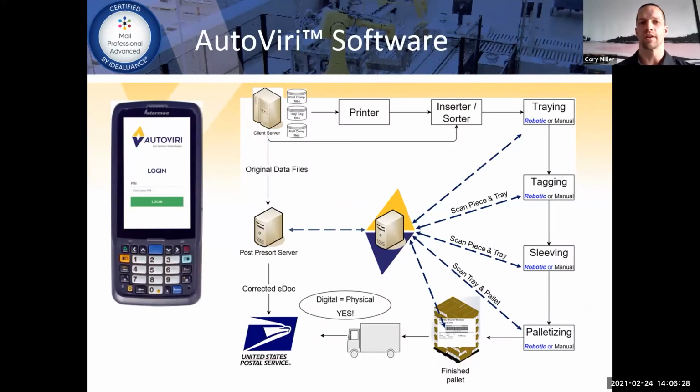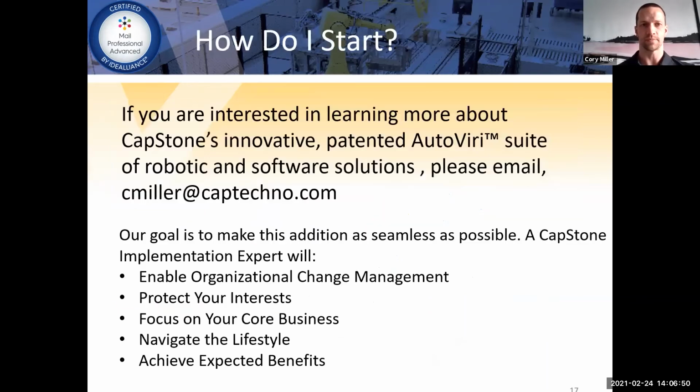This is really where we are at now with the AutoVery software. The traying, tagging, sleeving, and palletizing, we have automated all of those. We've connected your physical and digital workflows. So now you can rest assured that when the truck leaves the docks, digital will equal the physical.